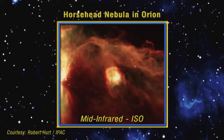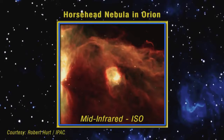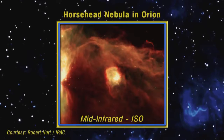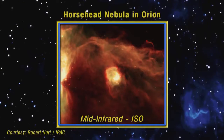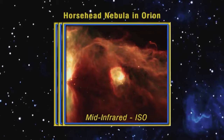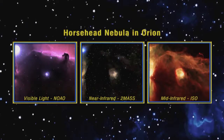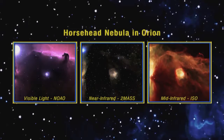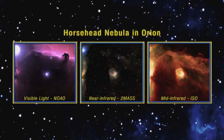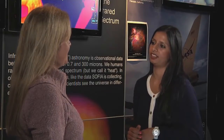The mid-infrared has yet a different picture. Same part of the sky, but here you're actually seeing the dust clouds themselves glowing. The dust is warmed at just the right temperature by those stars to glow at just the right wavelength that the mid-infrared detector is actually able to see the dust. And here we see all three images side by side, and you can really see the differences just depending on what wavelength range you look at. And these different ways of looking at the same object really provide a lot of insight to astronomers when they're studying star formation processes. Is infrared astronomy better than studying visible light?